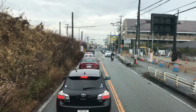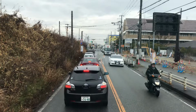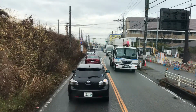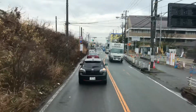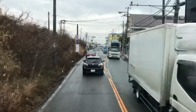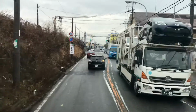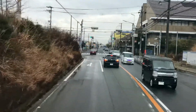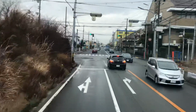Because in Japan they charge you little taxes, maybe $80 a year. While this car right in front of me has a white plate. That pays probably about $500 or $600 every year in taxes. So in Japan it's a little different than other countries. The bigger the engine, the more taxes you pay.